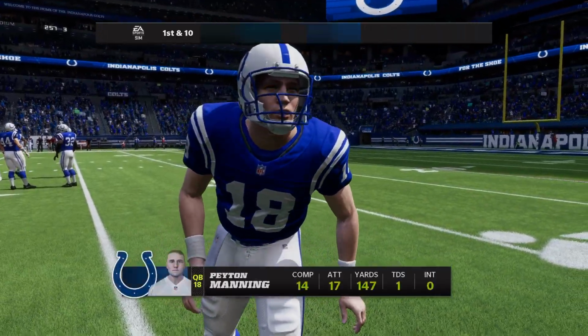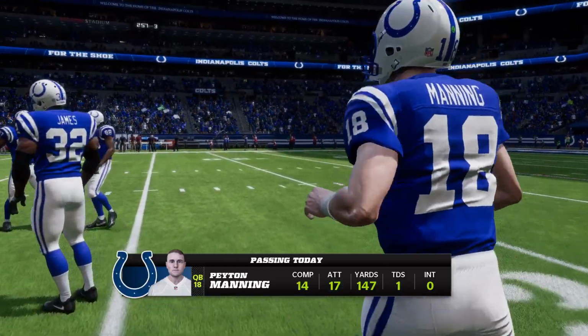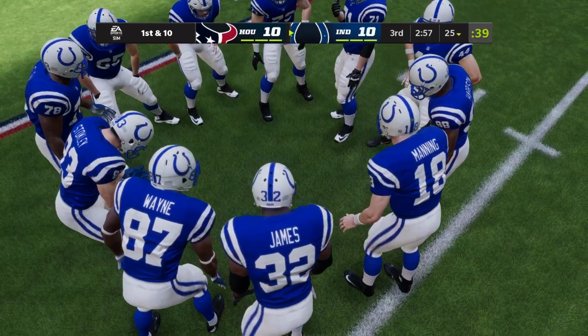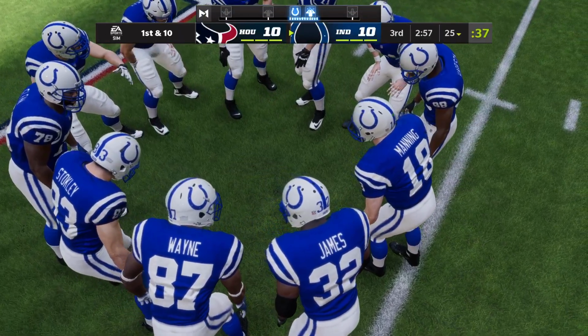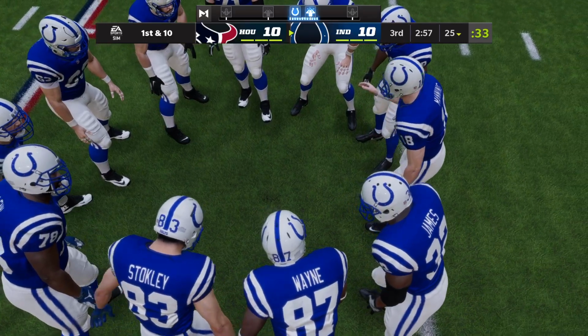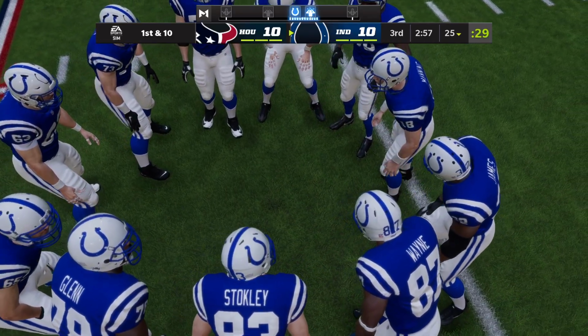Here's the Colts now as they get ready for their first possession on offense of the second half. Their halftime lead now evaporated. We're back to level following that touchdown a moment ago. And that shouldn't change the mindset a whole lot from an offensive perspective because they already knew this was going to be a hard-fought game. Now they just need to go out, execute their game plan, and keep moving.